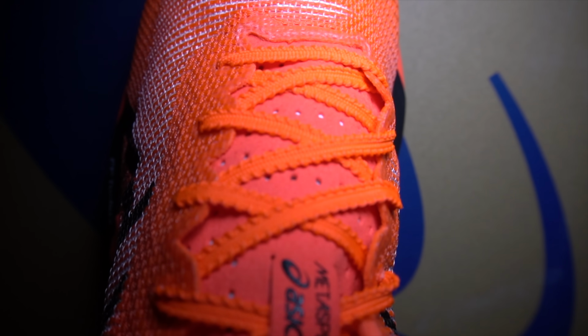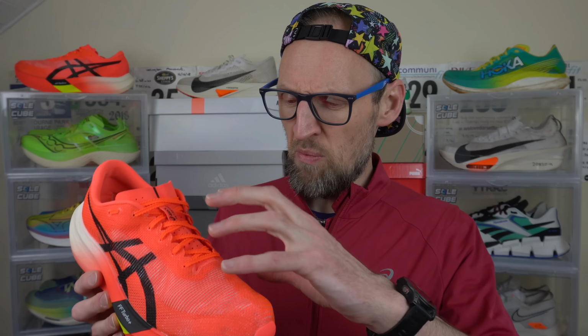It's very flexible, almost like a sock really. It is incredibly thin and very breathable. It doesn't feel too scratchy or rough as some sort of engineered meshes on uppers can feel sometimes. It does mean you can almost bend the upper around the foot. It creates this glove-like fit.